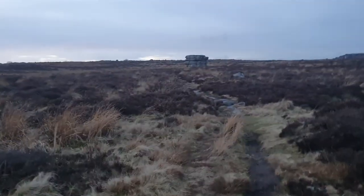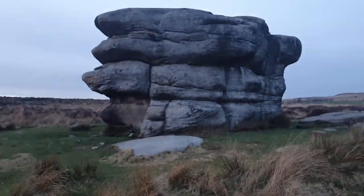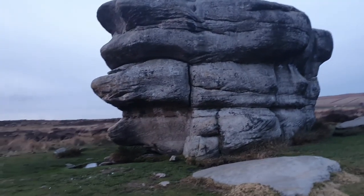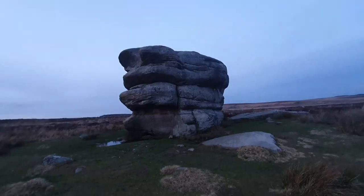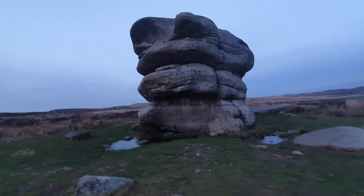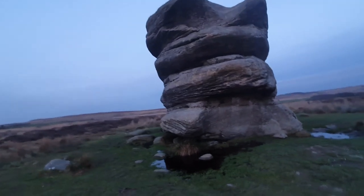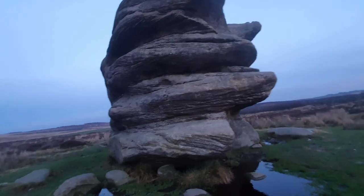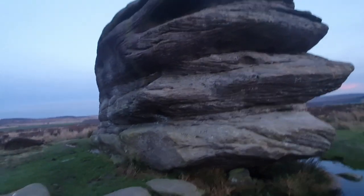All right, let's have a closer look. There it is, the Eagle Stone. I'm not exactly seeing the eagle part of it. Let me just zoom out. That fish eye do its job, right. I mean, I guess if you knew what you were doing, you could probably get up on it.